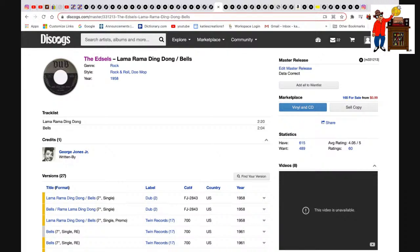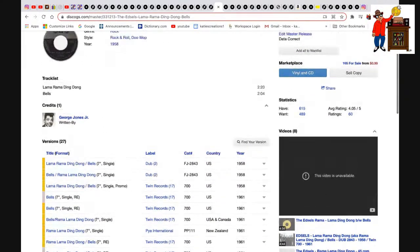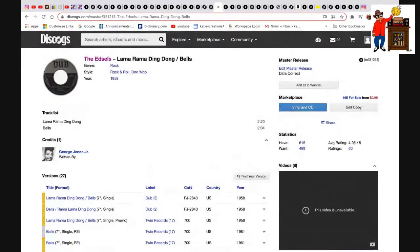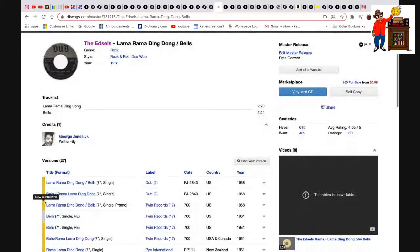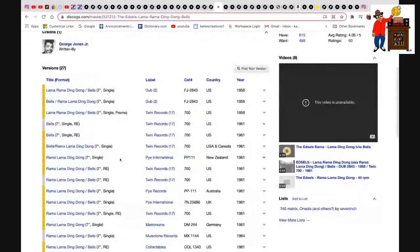And the first one that came out was on Dub. Now, when it came out, it wasn't actually a very popular record. But you can see here that they misprinted the record. It's Llama Rama Ding Dong on the label, but it should have been Rama Lama Ding Dong. So you'll see there's 2 versions on Dub. They both came out in 1958, one with the correct Rama Lama Ding Dong, the other with Llama Rama Ding Dong.